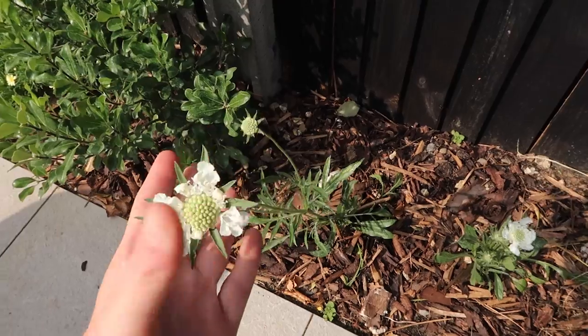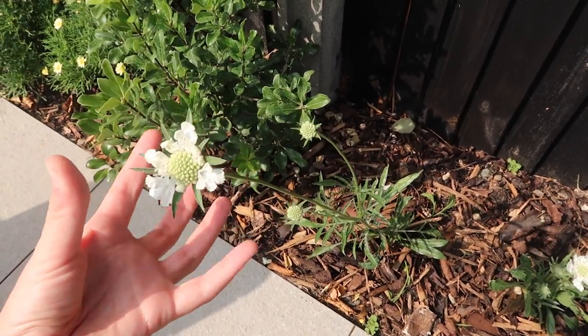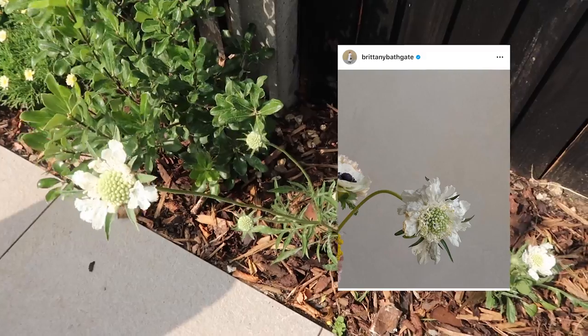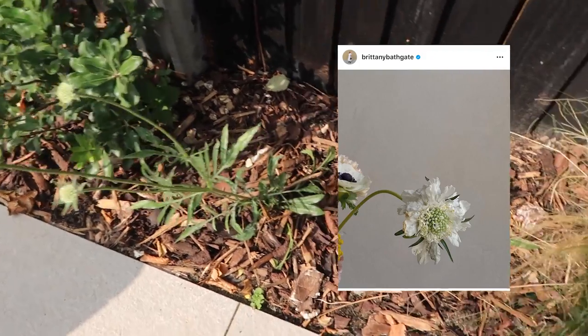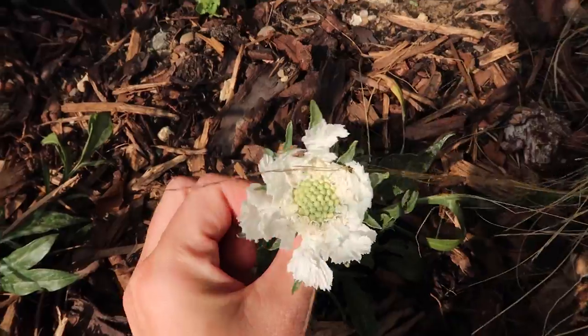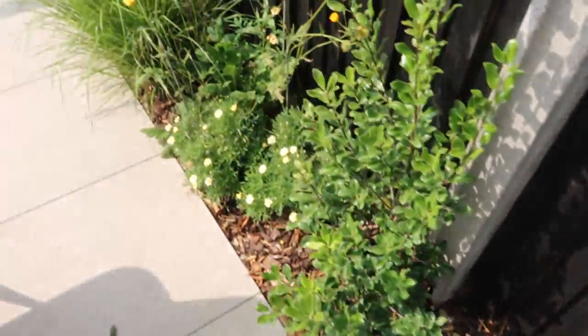But once this is fully flowered, the petals are really big and fluffy. They're huge. I'll insert a photo now of what a full scabiosa should look like. But they're just so, so pretty. But everything's doing quite well.